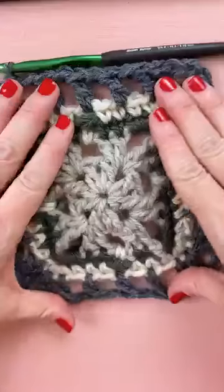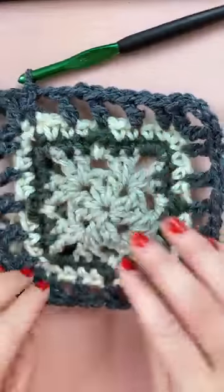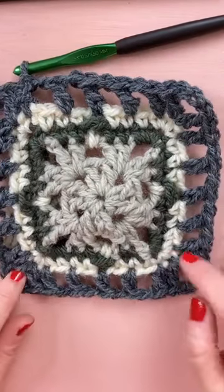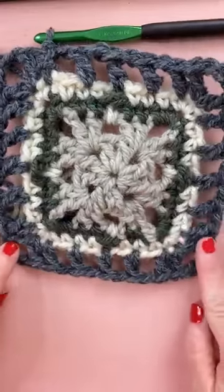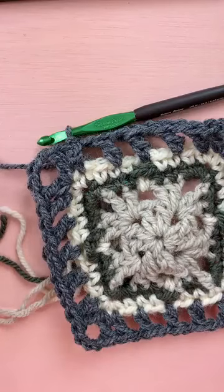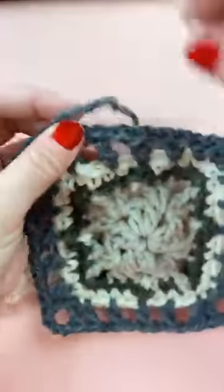So I'd say that was probably the trickiest round, just because of the way the instructions were written with the brackets and the stars and the double stars and the parentheses and all kinds of stuff. But that's basically how it is. You just do the corners here, you do a double crochet, skip a stitch, and make sure all your corners are the same. It's a lot easier to do than it is to write. So that's why these videos are helpful, because it's easier to see somebody do it than it is to read these sort of lengthy instructions.